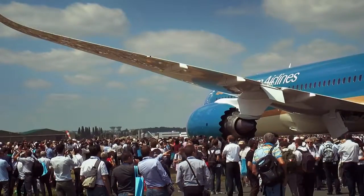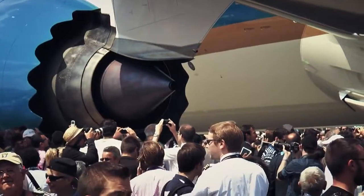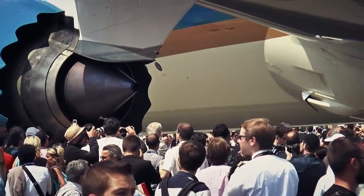I think it's exciting to people. We saw a lot of that same excitement at the air show. It was just wall-to-wall people as far as you could see, and they were all so excited to see the airplane. The folks were out there going like that to us because they knew it was coming.